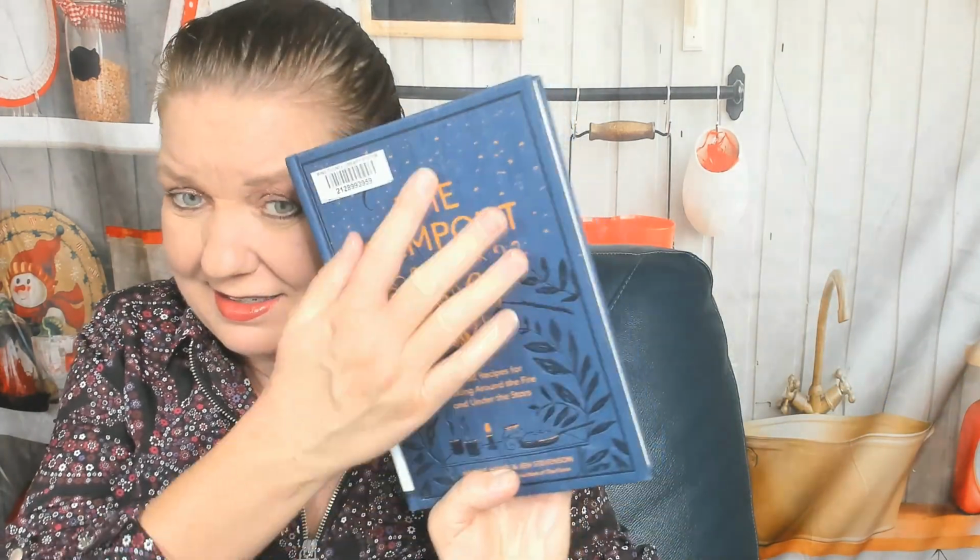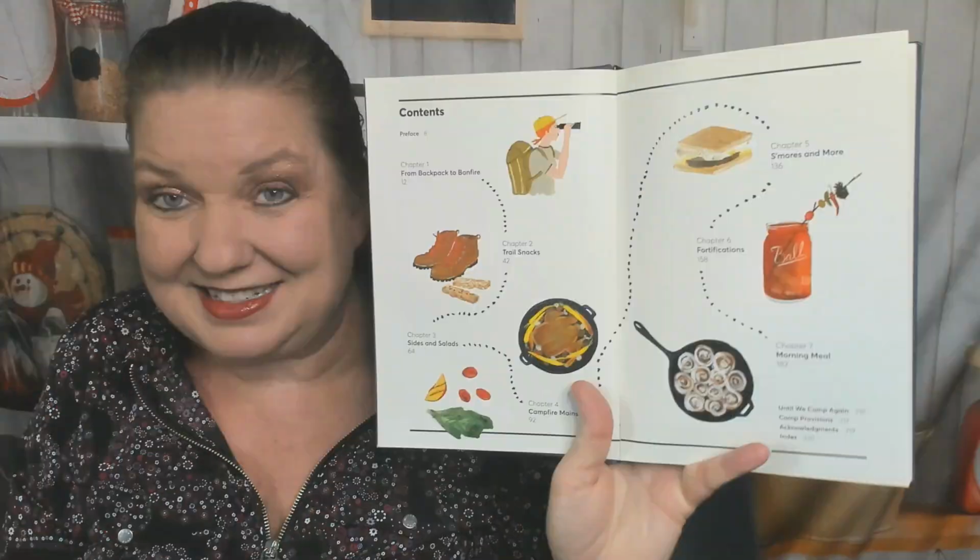Anyway, this is Inspired Recipes for Cooking Around the Fire and Under the Stars by Marnie Hanel and Jen Stevenson. I like this cover. Okay, when did this come out and who put it out? Artisan. Oh, I'm not sure of the year. 2018.